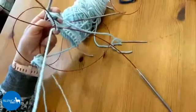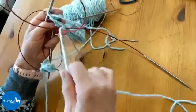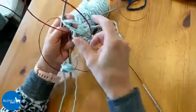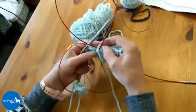One second here. I'm looking for a way to get, nope. Do you have a scissors? No. Okay, so then all you would do is turn your work.